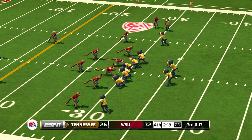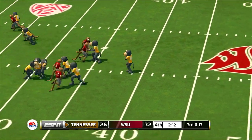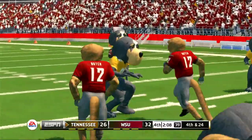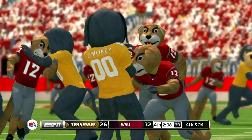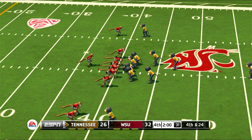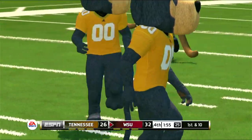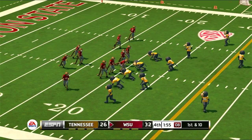Red 2, orange 3, orange 3! And he is drilled at the 41. Fourth and long here after the sack. Let's go, hurry up, on the ball, on the ball. And they could really put their opponent in bad field position with a good punt here. Both teams realize that when the ball is snapped, we're one play away from a very different ball game.